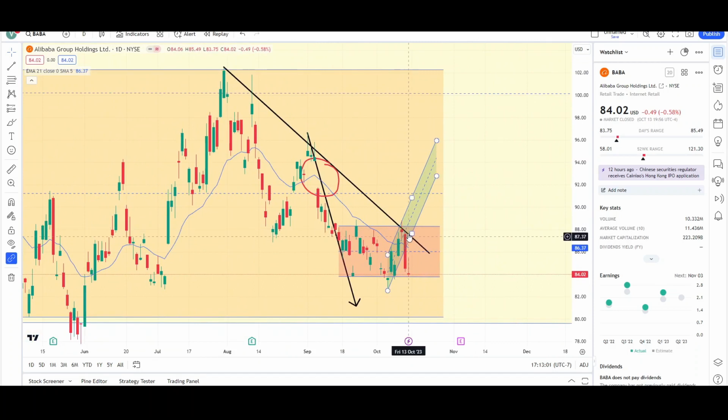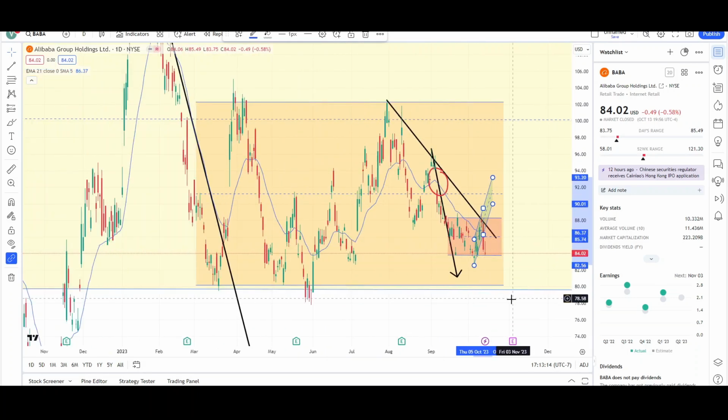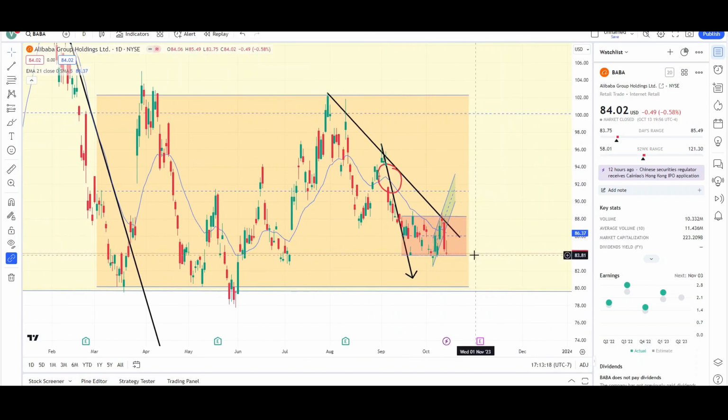So again, still bearish. Basically, the bulls had an opportunity. They had a chance to break through this trend line, but again, they did not want to do that. So this tells me that the aggressive sellers are stronger than the aggressive buyers in the market, and most likely we'll see more downside. There's some sort of support forming at this low $84 level, high $83 level, but again, I still see a little bit more downside for Baba.